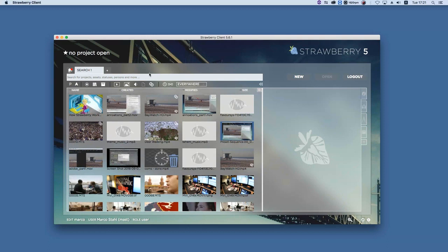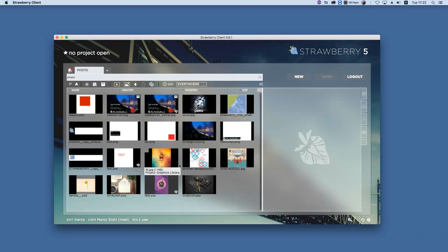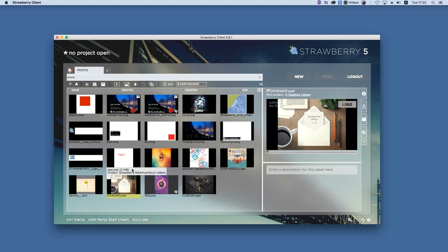Strawberry has some unique features when it comes to the proxy conversion piece. We of course support all kinds of professional video and audio file formats, but we also support a lot of professional image formats. For example, if I'm looking for Photoshop files, you can see that Strawberry also generates proxies from PSD files. When I'm hovering over these PSD files, you get layer by layer previews, which is pretty great for After Effects and Premiere artists. They can basically choose from here which layer they want to import.